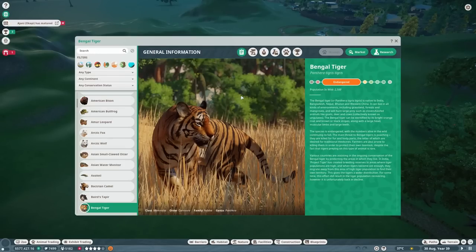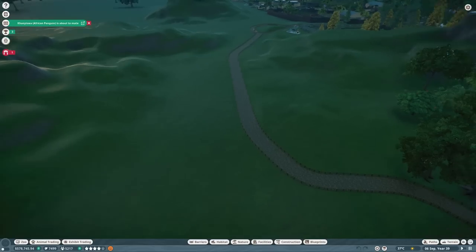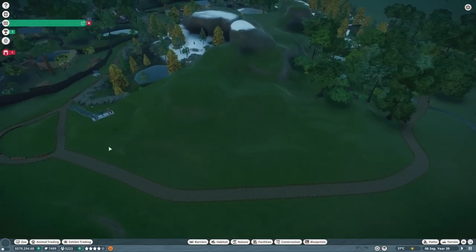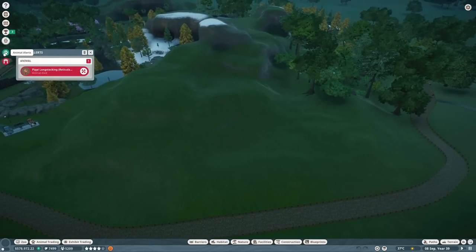And when we look at them on the Zoopedia, we can see they're endangered. So they meet the criteria for this zoo. And they actually have really large habitat, like really large patrolling areas. I was just looking at the species data, and the males have a territory of 100 kilometers squared and females 20 kilometers squared. So I'm not actually sure we're going to be able to provide that, but there is quite a large area here that at least, oh no, someone's died.